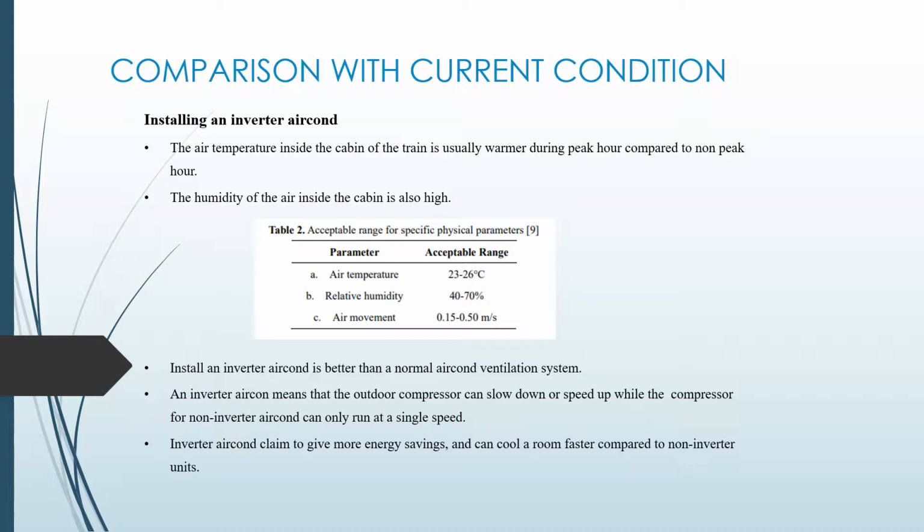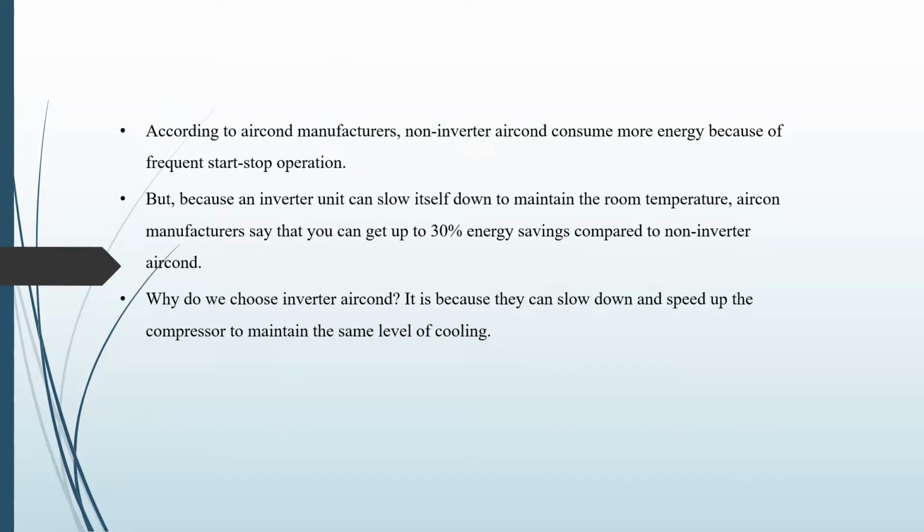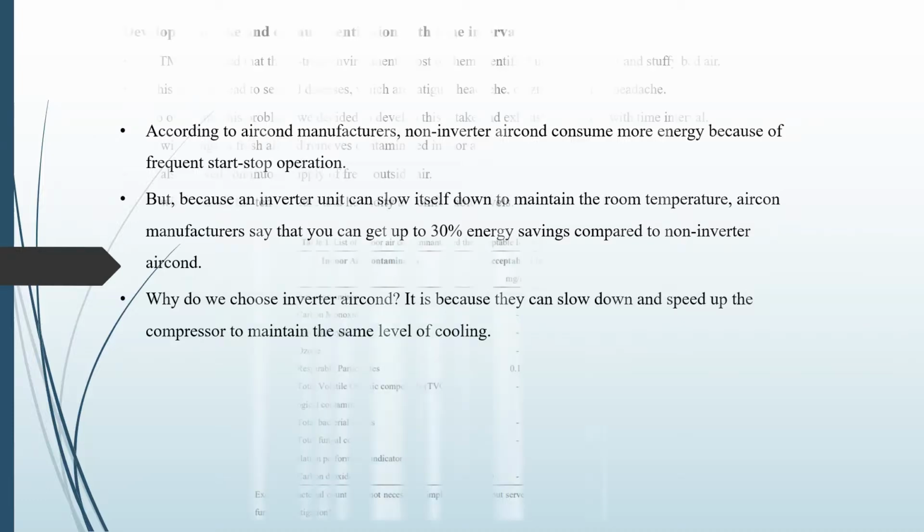So we decided to install an inverter aircond because the outdoor compressor can slow down or speed up, while the compressor of a non-inverter aircond can only run at a single speed. It also gives more energy saving and cools the room faster than non-inverter units. For your information, a non-inverter aircond consumes more energy because of frequent start-stop operation. Why do we choose an inverter aircond? This is because it can slow down and speed up the compressor to maintain the same level of cooling.